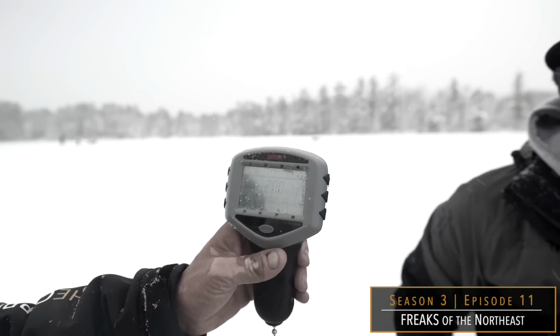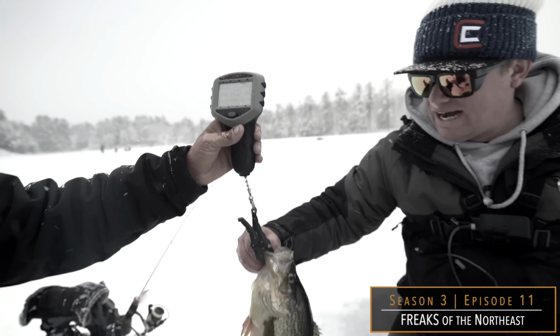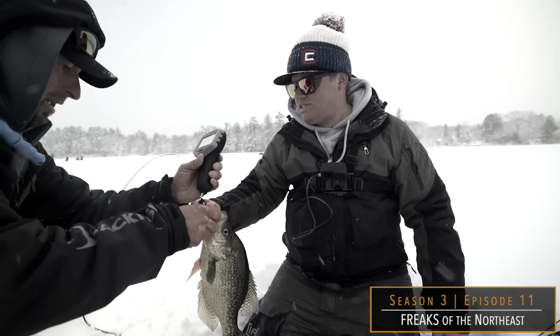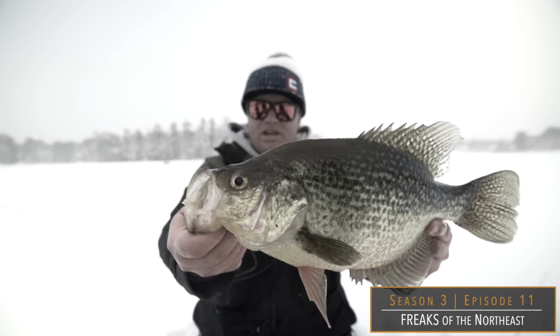2.02. 202? Locked in at 2 pounds, exactly. 2 pounder. God, the build on these fish is incredible. I've never seen any crappies like this ever. Their head is just so big. I think I've said that a bajillion times, but every time they come up, you're like, oh my God.